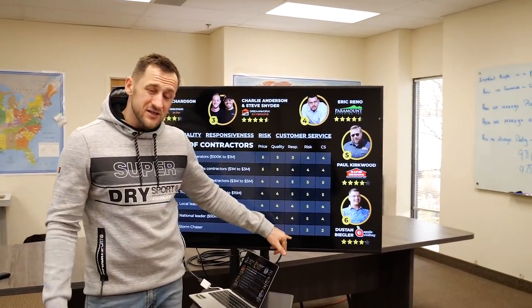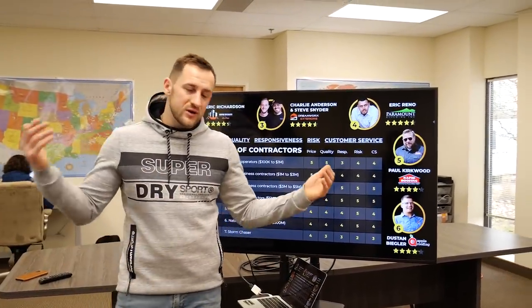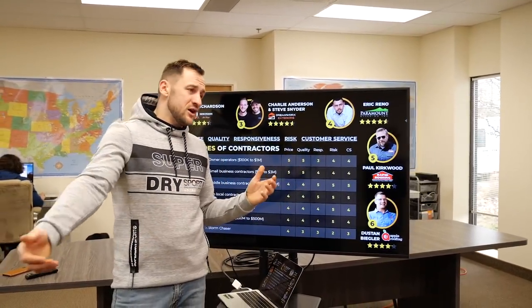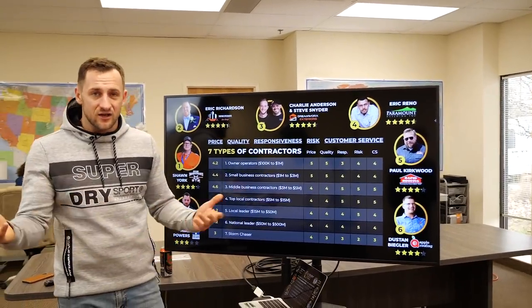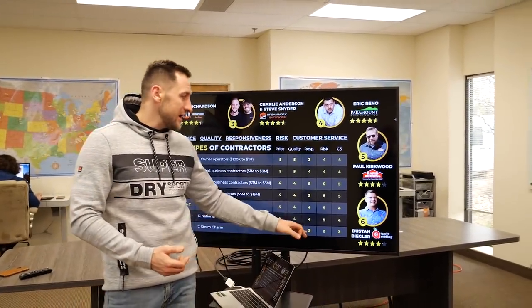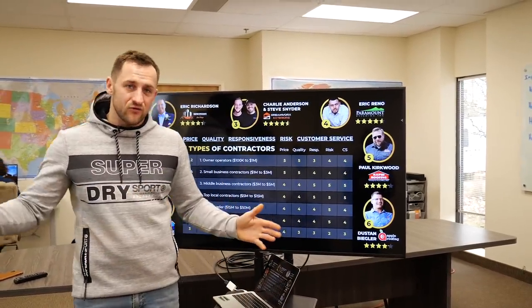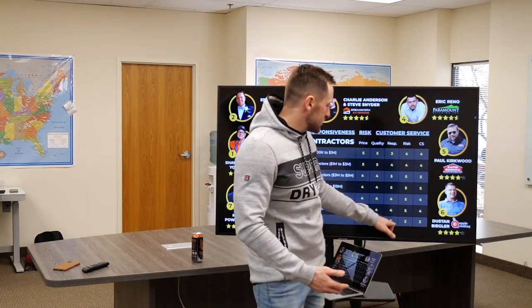Are they going to be responsive? Usually in the beginning, yes. When they come in town, when they want to promise you a job, they're going to promise you mountains, they're going to get your money as fast as possible, they're going to sign a contract as fast as possible. On the back end, responsiveness usually struggles. Jobs take forever to finish, and then you get the idea. Good in the beginning, not always good at the end.